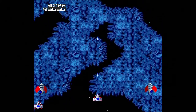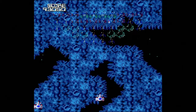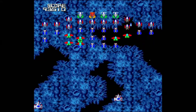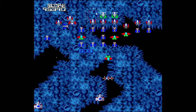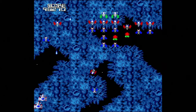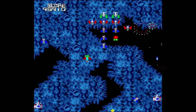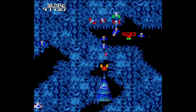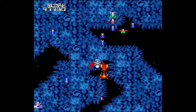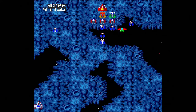Oh God. I wish you could move forward and backwards a bit. It would make it a lot easier to dodge those kinds of enemies. Some of these bugs remind me of maggots from Fester's Quest. Oh yeah, here you go. Abduct me! Do it! Okay, now we gotta rescue that guy.